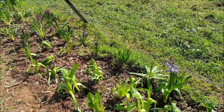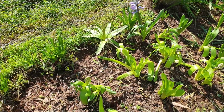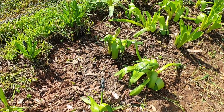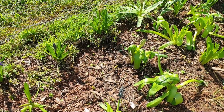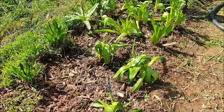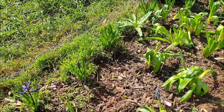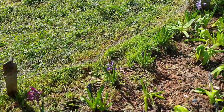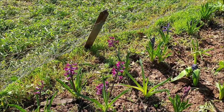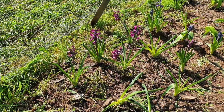So these are my hyacinths. This is the 3rd year that they've been flowering. They're looking a bit wilted today. I've just watered them and I'm going to cover them in a fresh layer of mulch. I think they're a bit wilted simply because they'd not actually seen sun before yesterday. It's a very beautiful sunny day today, so I've given them a good water. I'm not using these for extraction this year. I'm just going to let them flower, let the bees have them.